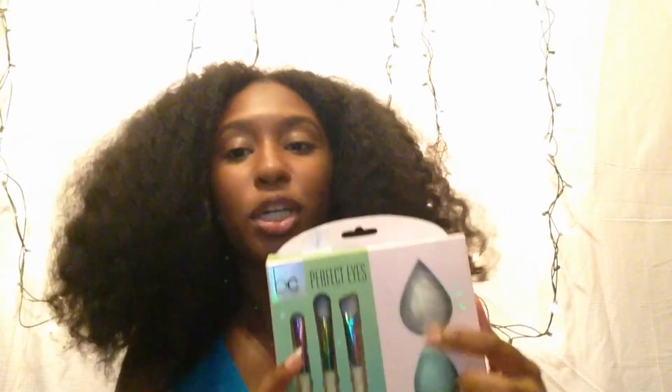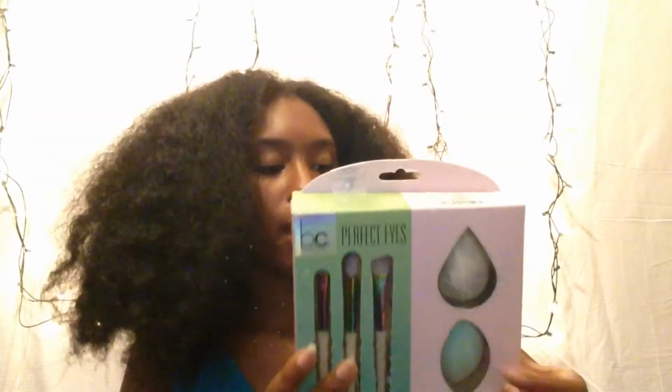So I'm pretty sure it's this one up here. It sounds like a beauty blender. I can already look into it and see it looks a bit bigger than a beauty blender. Hopefully it compares nicely though. This is the highlighting one. Really pretty color.